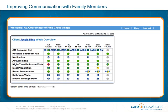Let's look at one resident, Jesse King. The data is real. The name and other identifying information has been changed. As you look at the report, you will note the red bullet for the nighttime bathroom visits on Tuesday, 9 times. This is a significant increase for a resident who normally goes 2 or 3 times a night.